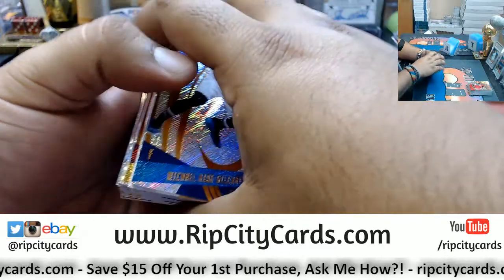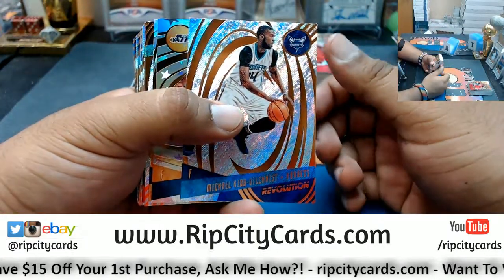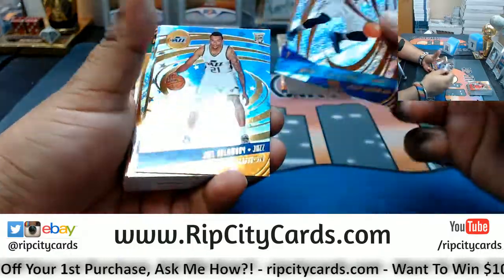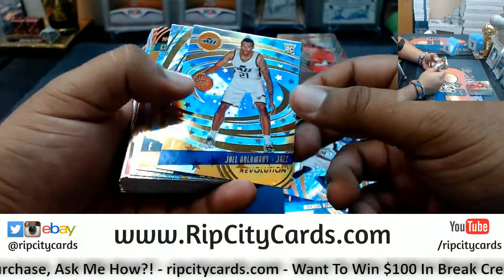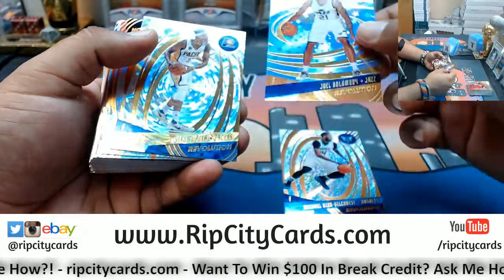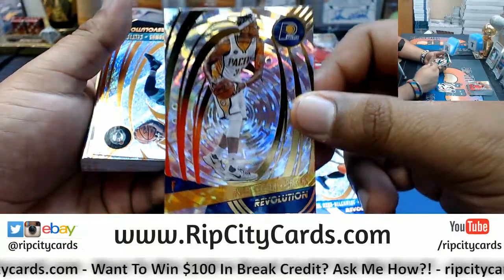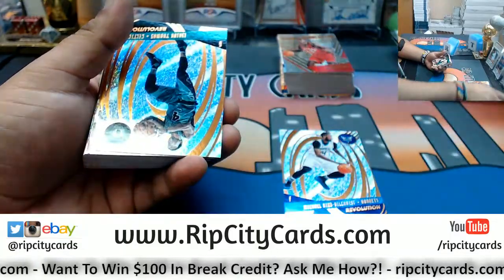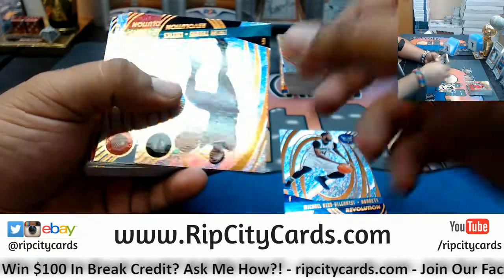Alright. Last box. Mojo. What do we got? Good luck, y'all. Ettore Moore, I forgot. He's actually pretty good too. Put him at the small forward. Joel Bolomboy, Jazz rookie, Astro. Myles Turner, Pacers, Fractal. Another young team here that's going to be scary. There's a lot of good young talent in the NBA, man.